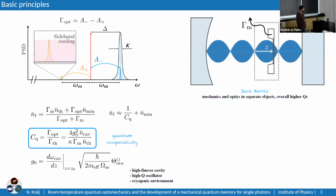Maybe to start from the beginning. This G naught is your optomechanical coupling. See here, it also appears with this end cap, so that's the number of intracavity photons. Basically that happens when you linearize stuff, so then you have an effective coupling. Anyway, the coupling per photon depends on some parameters here.